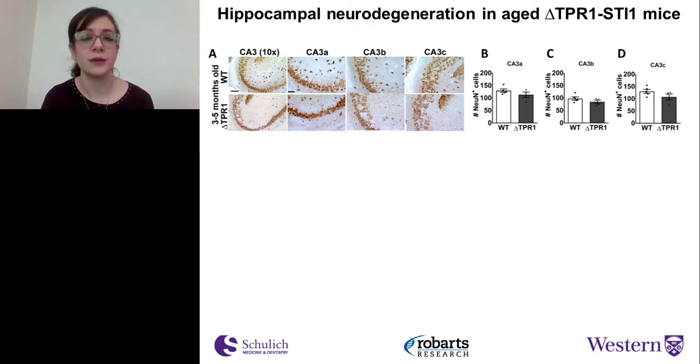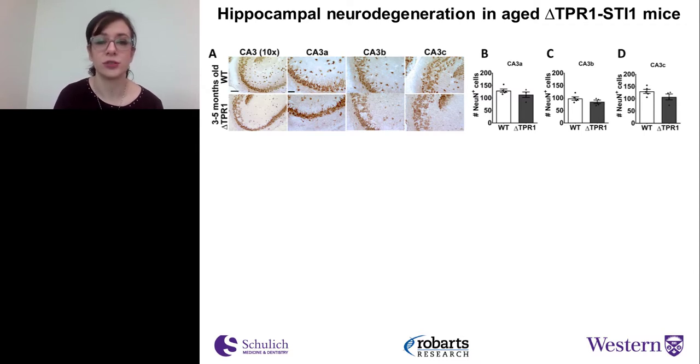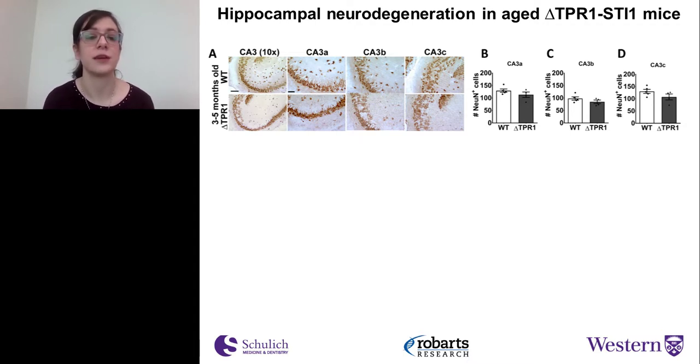And in young mice, we see sort of a thinning going on in our homozygous delta TPR1 mutants, but nothing significant. But when we look at our 15 to 18-month-old STI1 mutant mice, we see a significant loss of neurons within this CA3 region of the hippocampus, which is showing that a consequence of having reduced STI1 is really affecting the integrity or the viability of these neurons.